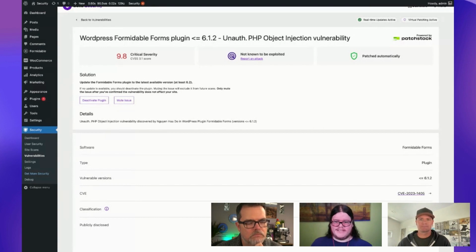If you have it enabled, Solid Security will automatically update you to that version. Interesting. And you don't have to do anything. You're running the vulnerable version, but you're protected against that vulnerability while you're running that version. Essentially, that's what you're saying. Exactly. Yeah, that's incredible.